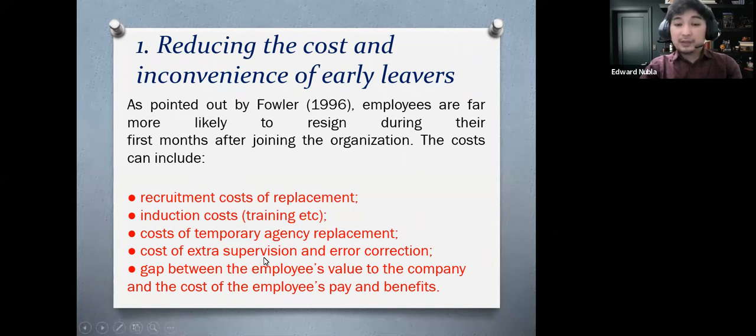There is also the cost of excess supervision and error correction, and the gap between the employee's value to the company and the cost of the employee's pay and benefits. Of course, you also paid for that particular employee. You paid his salary and his benefits, and then he just left in the first 3 months or earlier. So we don't want that happening. We don't want people to leave so soon.